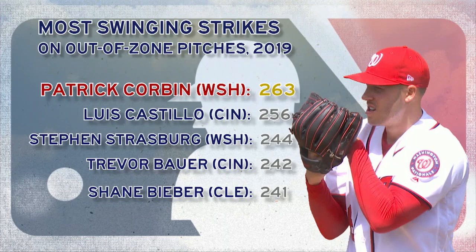Don't forget about his fastball averaging 92, 93 miles an hour. The sinker, he gets the ground balls. The slider gets all the glory with the strikeouts, but he's a good pitcher with the fastball, too. And Strasburg with his secondary pitches on that list as well.